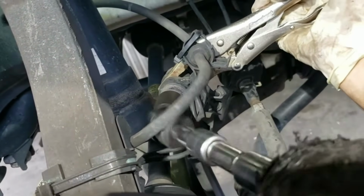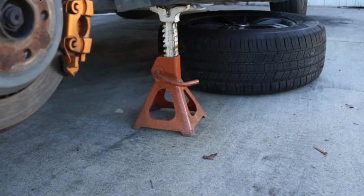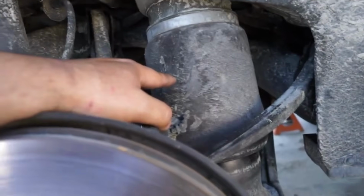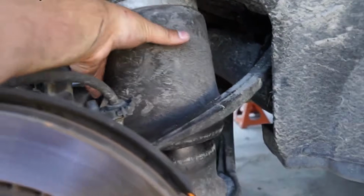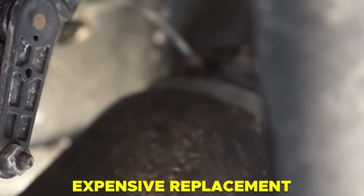Mercedes Airmatic systems use rubber air springs that need regular movement to maintain seal flexibility and prevent cracking. When air springs remain at the same height for extended periods, the rubber becomes brittle and develops leaks that require expensive replacement.